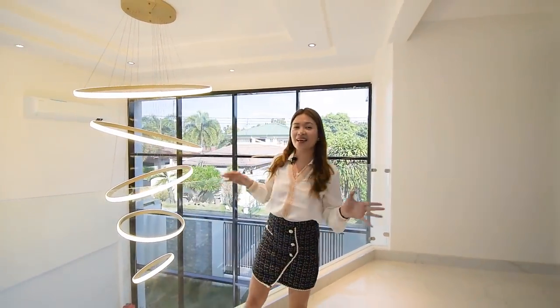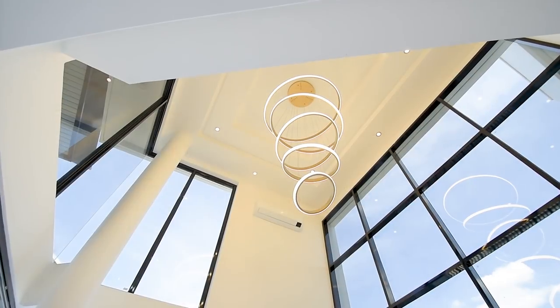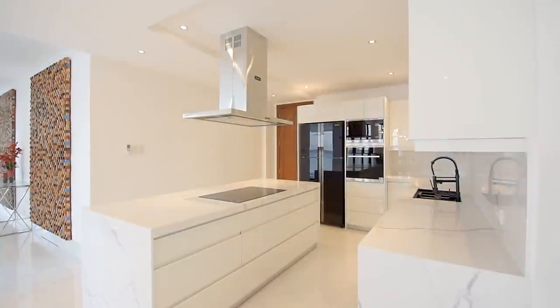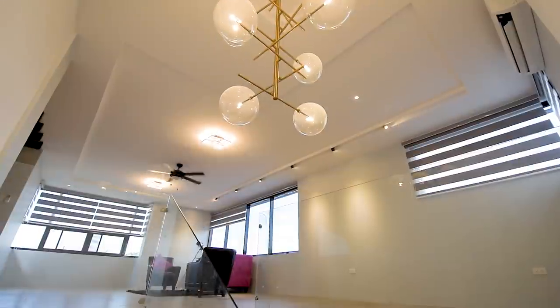Hi there, this is Belle and this is your brand new and eye-catching three-story house that is semi-furnished for sale inside a friendly community and secured subdivision of Angeles City, Pampanga.